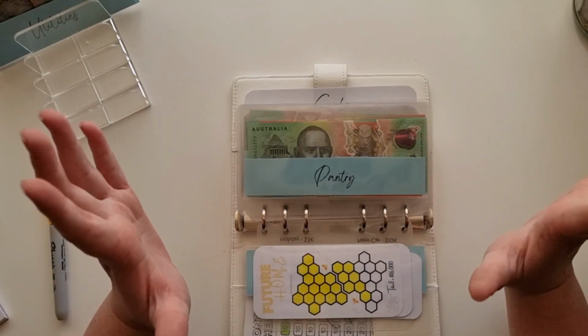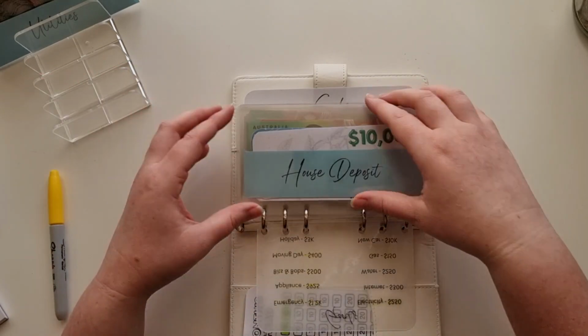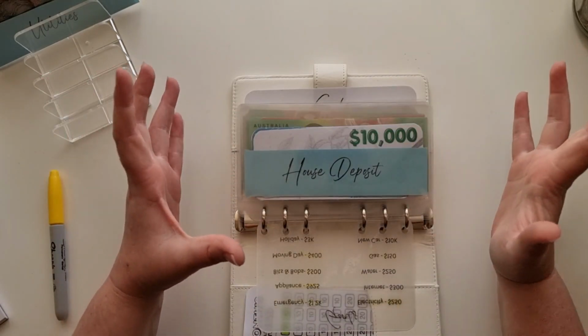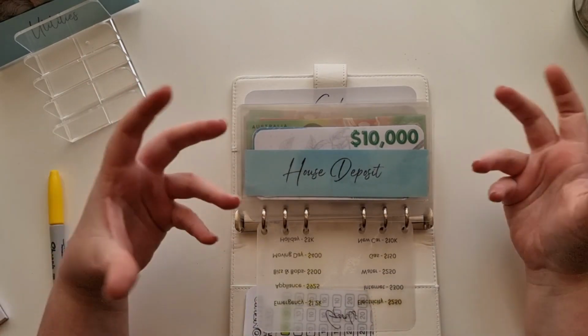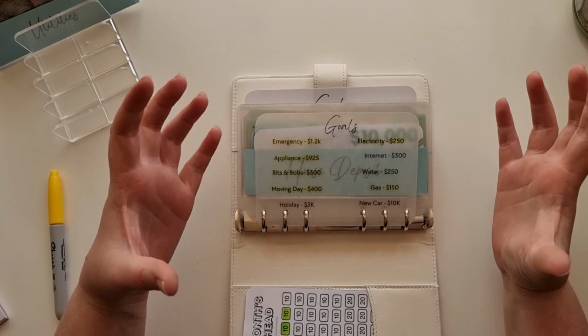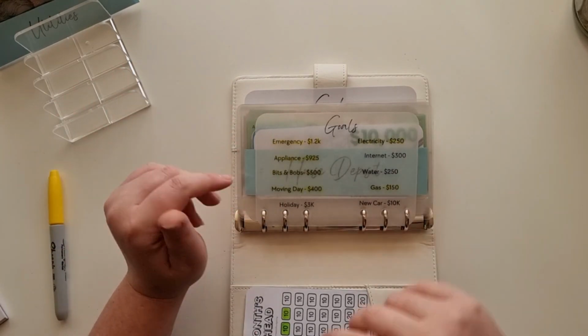I'm so grateful that I get to stuff this money into this binder. I really love this system, and watching the money build up slowly but surely, and feel like I'm really reaching my goals and my dreams of owning my own house, hopefully sooner rather than later.